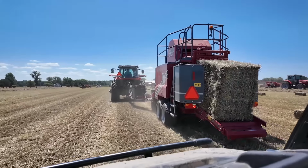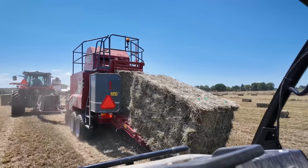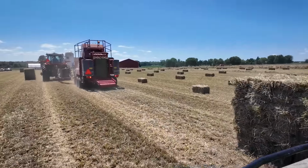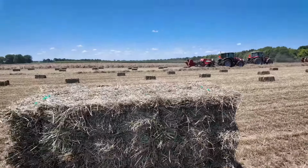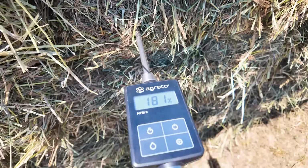We'll go ahead and we'll probe the bundle that falls out. We'll get a better sense of moisture. There we go. There's some green stem in here that's concerning me just a little bit, but it just looks more green than it's actually reading. 18, I don't know. So this video might end up going all over the place. I'm kind of scratching my head right now.